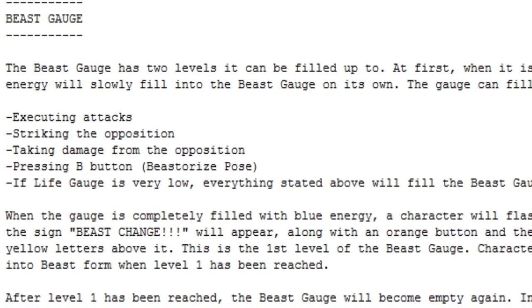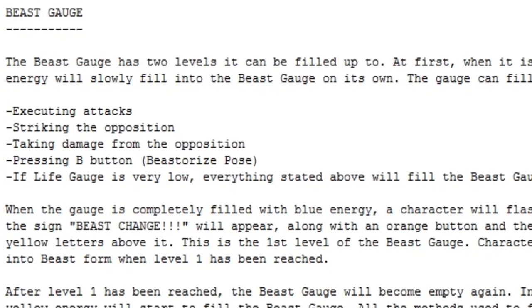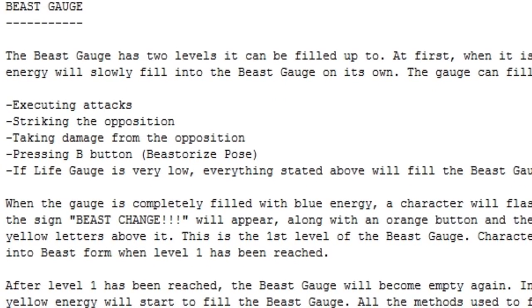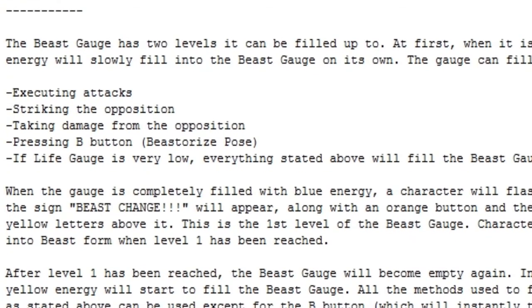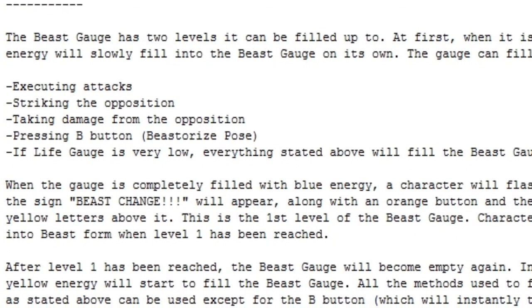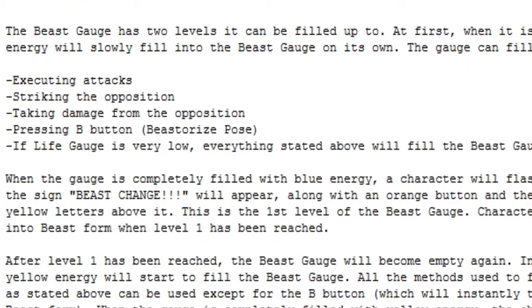At first, when it's completely empty, blue energy will slowly fill into the beast gauge on its own. The gauge can fill up even faster by executing attacks, striking the opposition, taking damage from the opposition. You're kind of an ass, dude.